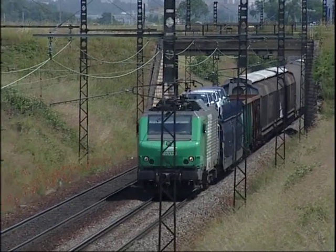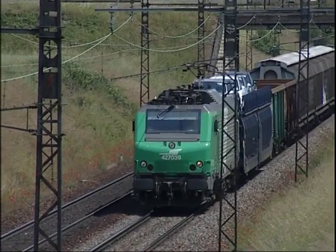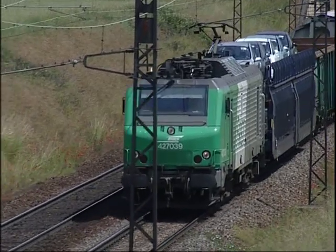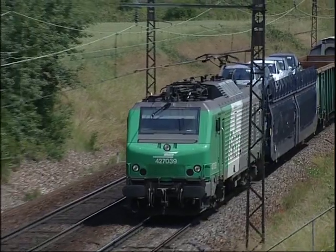Finally, representing the new order for SNCF freight is this example of BB8100. The yard is a great place to sample the variety of traction still to be seen on the French network, particularly those locomotives employed on freight services.